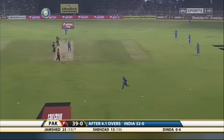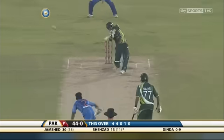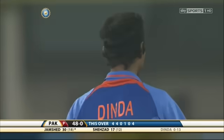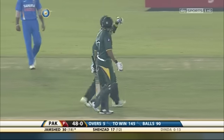Goes down the track this time, beats it off. That's gone over the infield on the offside and safely into the boundary. So really good start here for Pakistan. Another over where 13 runs have come from. It's 48 for no loss.